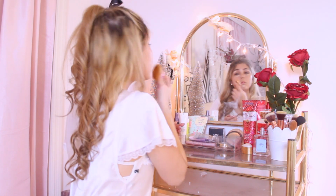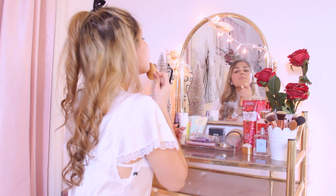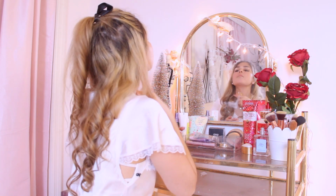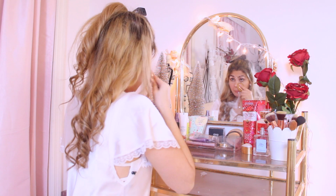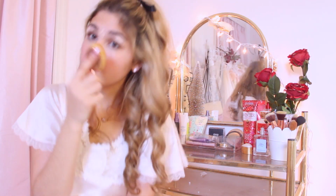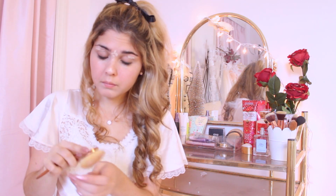Then I'm going to go in with this flat top brush, and I know these were popular a couple years ago on Instagram, but I still use mine. And I'm going to take a little bit of the foundation and put that on my face while mixing it in with the concealer, so I don't have such a big contrast between my concealer area on my face and the rest of my face with the foundation.